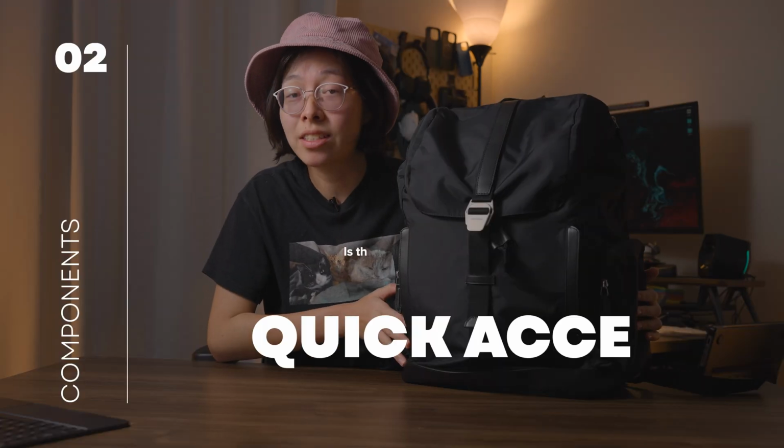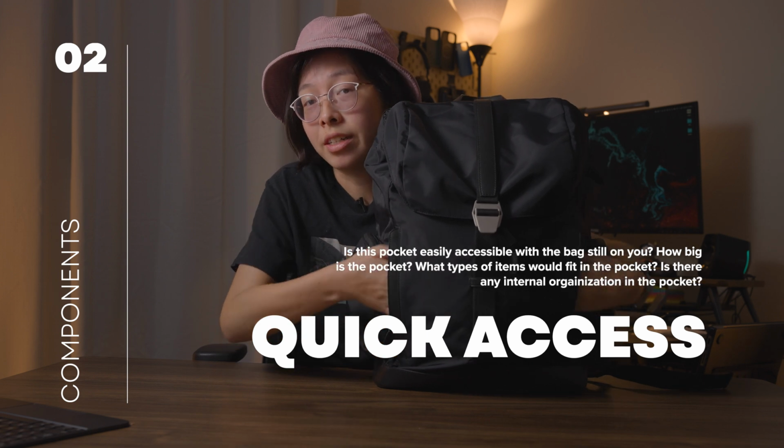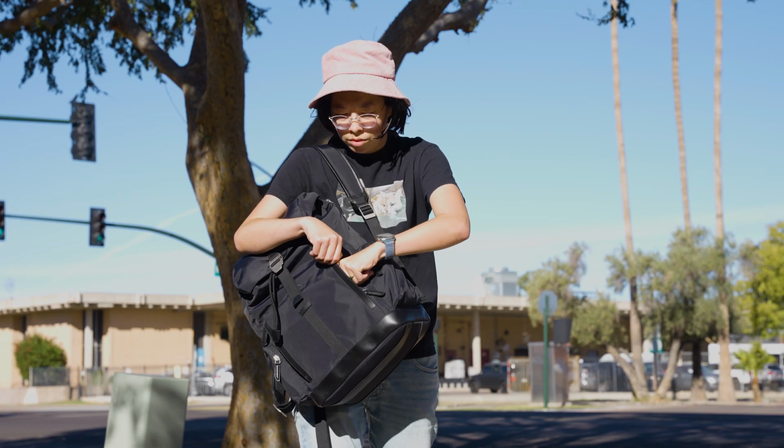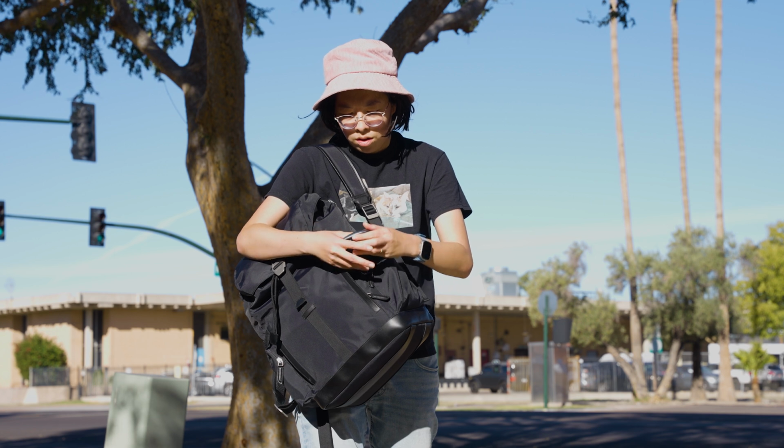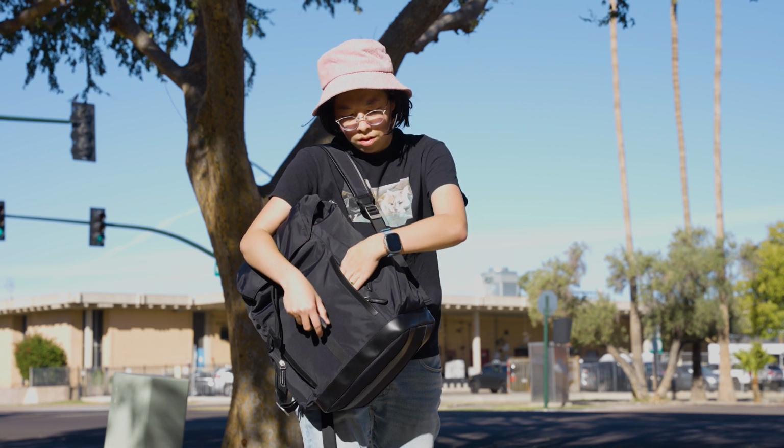Going over the quick access pockets, they're very well designed with their own volume. You can easily reach your phone, your wallet, your keys. You can even fit your sunglass case in these quick access pockets, they're so big. And these pockets are very easy to reach on either shoulder when you swing the bag around. Each pocket has its own independent volume, which is great for organization.